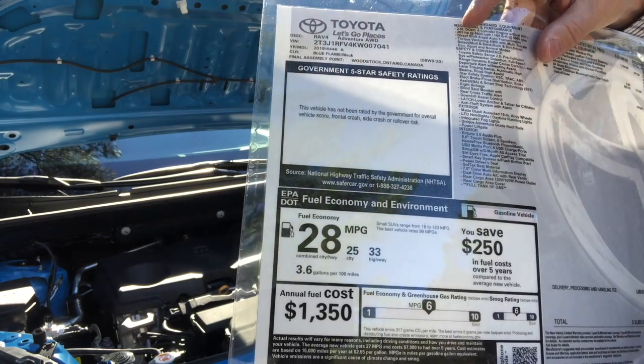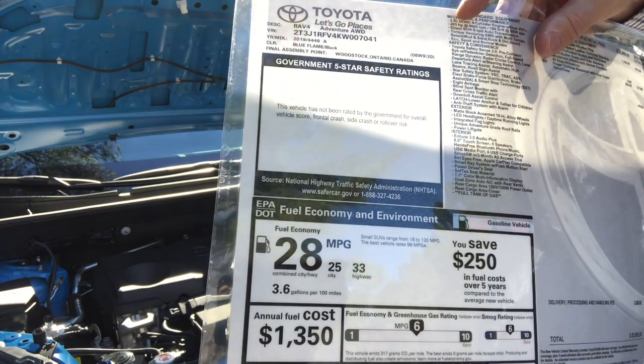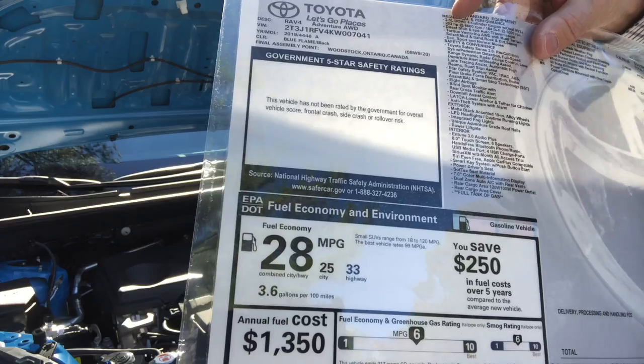You're talking MPG, yeah, you know me. Combined 28, 25 in the city, 33 in the highway. It's a big bump up from last year's model. I think you'll be happy at the pump.